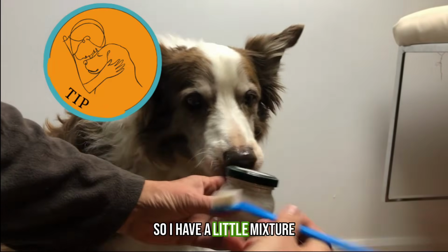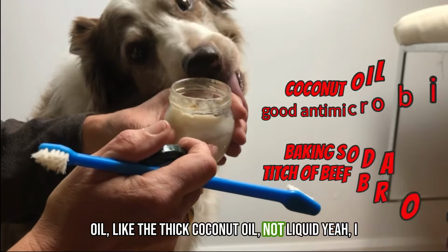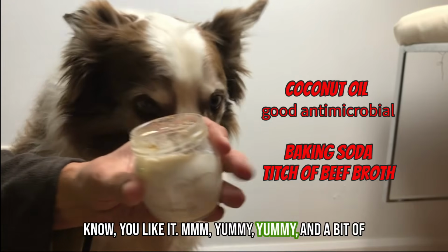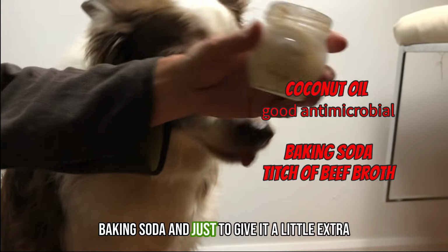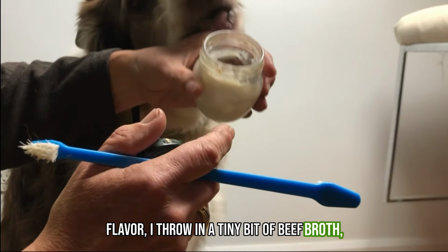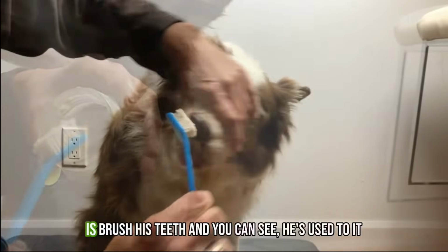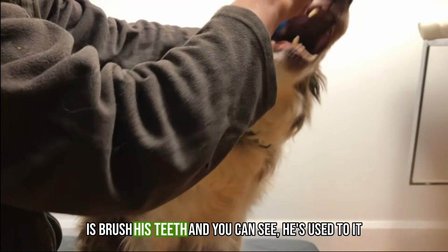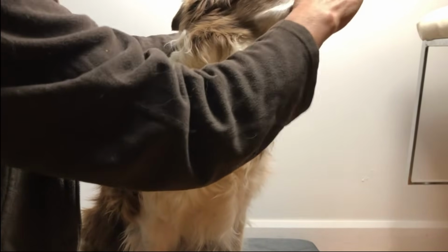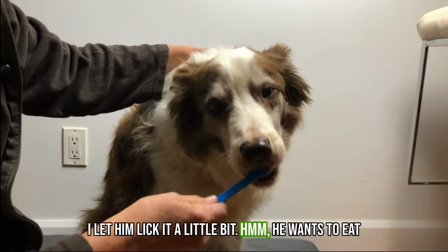So I have a little mixture here. Coconut oil, like the thick coconut oil, not liquid. Yeah, I know, you like it. Yum, yum, yum. And a bit of baking soda, and just to give it a little extra flavor, I throw in a tiny bit of beef broth powder. And basically what I do now is brush their teeth. And you can see he's used to it now. Ooh, this is your dog. And then I let him lick it a little bit. He wants to eat it.